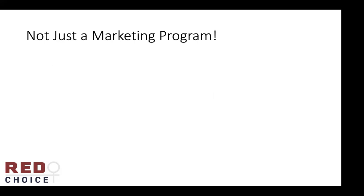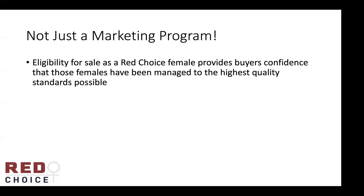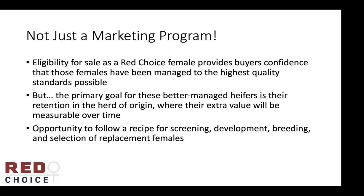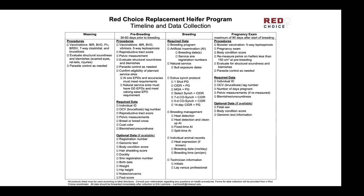In fact, in a lot of ways, that would be the wrong way to think of it, because you don't get to have a high valued marketable product until you do all the components that lead up to that, right? And so really it's not a marketing program. And I think that's why we don't have a Red Choice tag or anything like that specific to this program, at least not in this phase, because yes, being eligible for sale as a Red Choice female is intended to provide buyers some confidence that those females have been managed according to these highest quality standards. But the primary goal is that these better managed heifers retain in their herd of origin, or at least a large proportion of them would, so their extra value can really be measured over time. So it's not just a marketing program. Really, the goal is to have a recipe to screen and develop and breed and select replacement females that can really become really profitable.